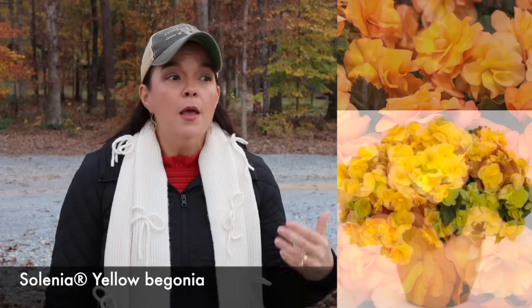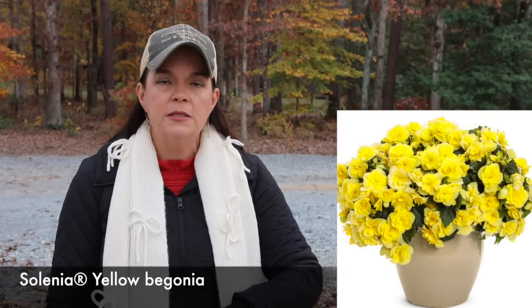But there are several colors within that Selenia series, and these, again, can do those shadier conditions. It can do the full sun. I've had it in the deck boxes, and it's done really well. But it can also go into more of a shade garden. Beautiful, nice, more compact habit. It's not going to have that trailing habit as much as like your Double Delights.